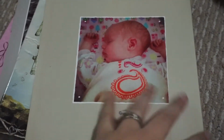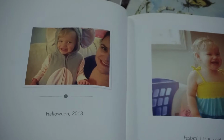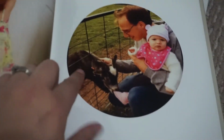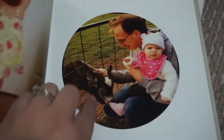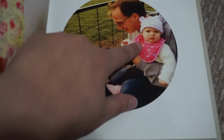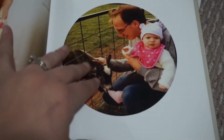I also created a little photo album book for Aspen when she was itty bitty. I mean, honestly, look how sweet and happy this little girl is. She is just so precious. Here's where she was learning to open her door. This picture kills me because he is happy as anything. There's a goat eating her foot. Dad is completely oblivious. Mom's obviously oblivious because I'm taking the picture, and this kid's like, what the hell is wrong with you idiots? This goat is eating my foot. I think this picture's hilarious.